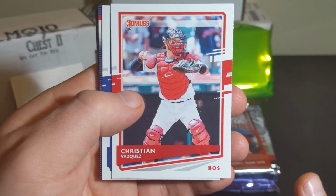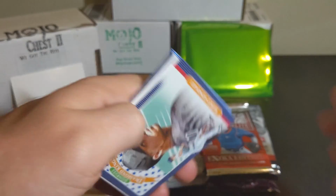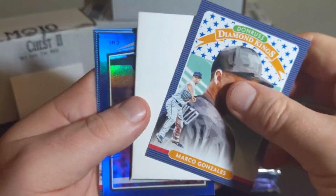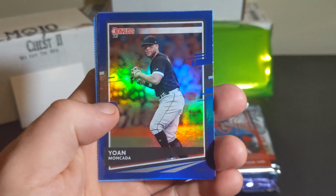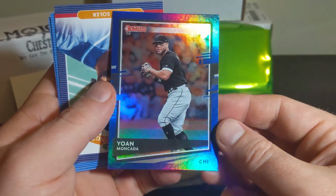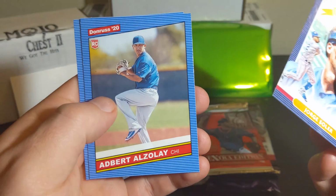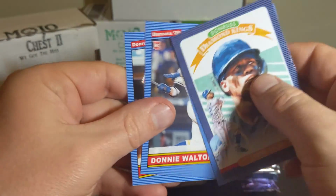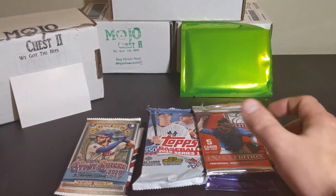Let's take a look at this 2020 Donruss. You got a Christian Vazquez from the Red Sox. David Dahl. You got a Marco Gonzales. Diamond Kings. I don't know what this is. Spacer. Sweet, sweet spacer. And Moncada. Some sort of insert parallel. Chicago. Jorge Soler, Diamond Kings, Albert Abreu, rookie, Donnie Walton, and Kirby Puckett. Okay, so far nothing I really write home about.